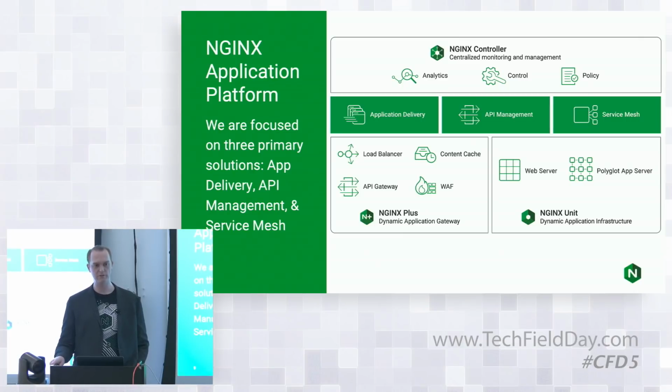So what you're looking at here is what we lovingly refer to as the wedding cake. It's a view of our platform, and we'll start in the bottom left and go around, right? So NGINX Plus is our core enterprise version. It takes the NGINX open source and adds additional capabilities that allow it to act as a more enterprise-rich load balancer, as an API gateway, as a WAF, or as more advanced caching. So those are the core use cases that drive NGINX Plus.